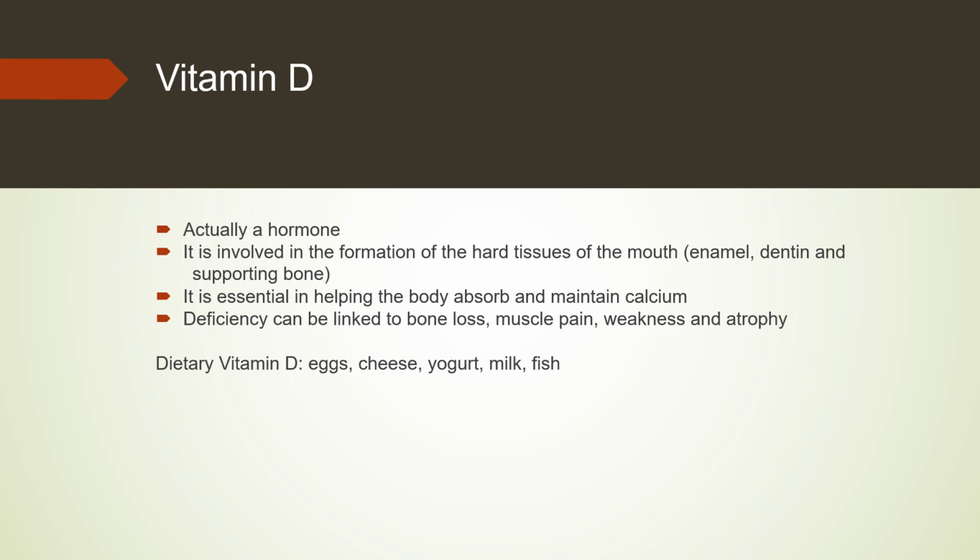Vitamin D deficiency may contribute to a slower rate of tooth movement during orthodontic treatment. Some good dietary sources of vitamin D include eggs, cheese, yogurt, milk, and fish.